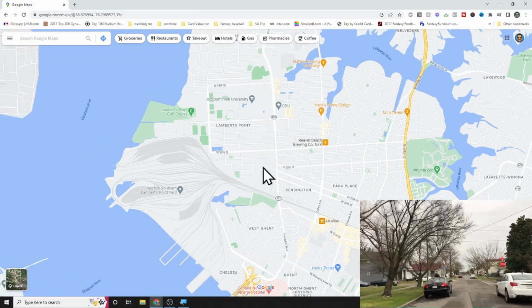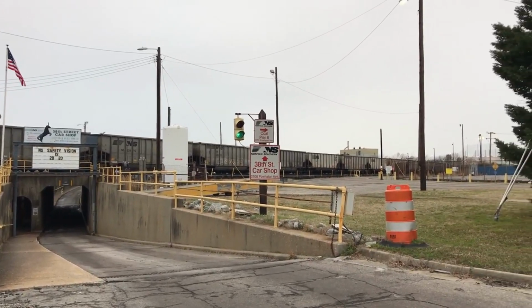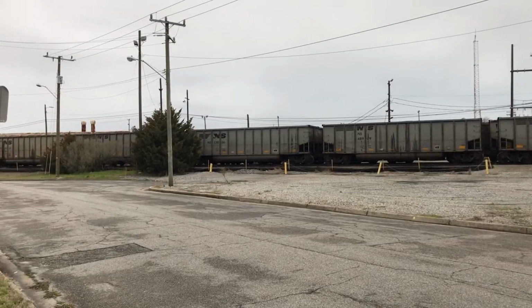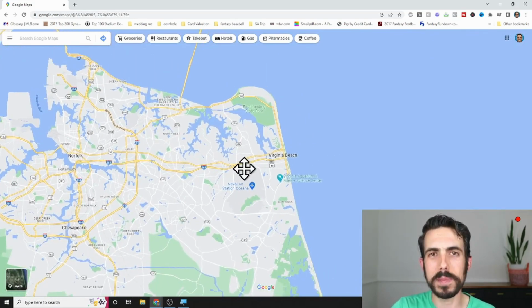One of the drawbacks is it is close to the Norfolk Southern Lambert's Point coal yard, which I think is kind of a drawback. It's not aesthetically pleasing, has a lot of industry right there, but again, that's where part of the value can come into play. Now the next neighborhood, we're going to shift our attention over to Virginia Beach itself.